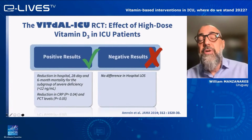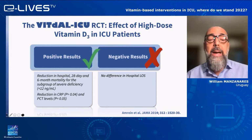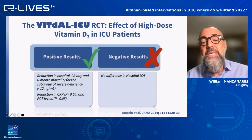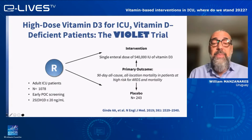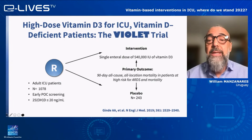The analysis of the results of these studies showed that there was not any difference between both groups in the primary outcome, but interestingly enough, in the subgroup of patients with severe deficiency of vitamin D, the authors were able to find a significant reduction in hospital 28-day and 6-month mortality, as well as a reduction in CRP and procalcitonin levels. More recently, another very interesting and very elegant trial was published in the New England Journal of Medicine, the VIOLET trial.